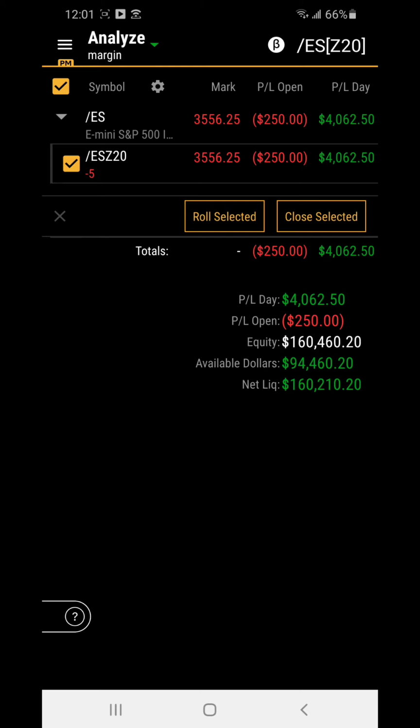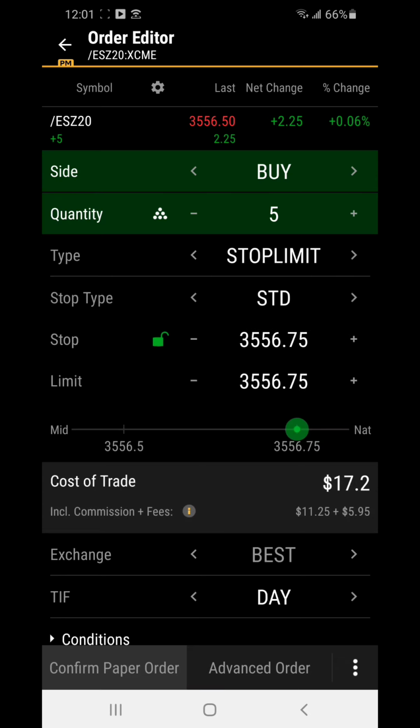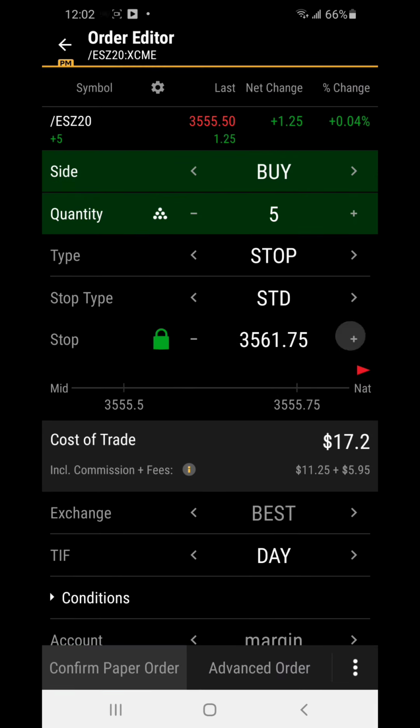We'll put in our stop... one more minute, I'm looking at the different levels. Okay, we'll put in our stop at 35.62.5. Okay, we'll give it a bit more room, not much.